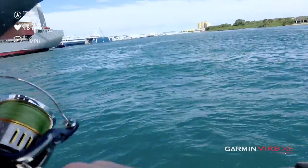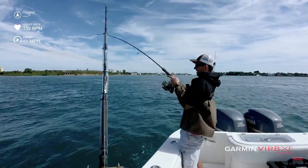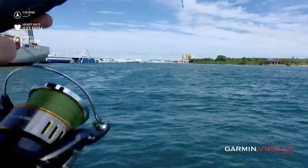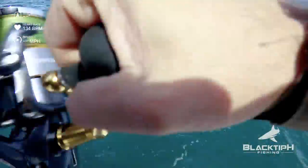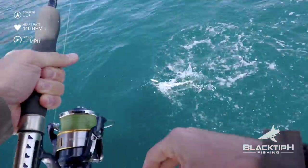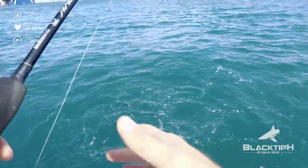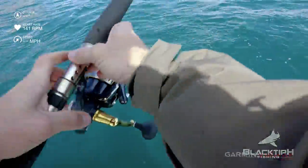Oh, fish on. Oh, dude, they're hitting every drop. There we go. Oh, dude, they're following me right up. Hey, go, there we go, fish on. Dude, they are fired up, bro. These are good size ones. Nice Jack Crevalle. Woo! This thing fights so hard. Oh, he got off. Dang, dude, come on. All right, let's try that again.